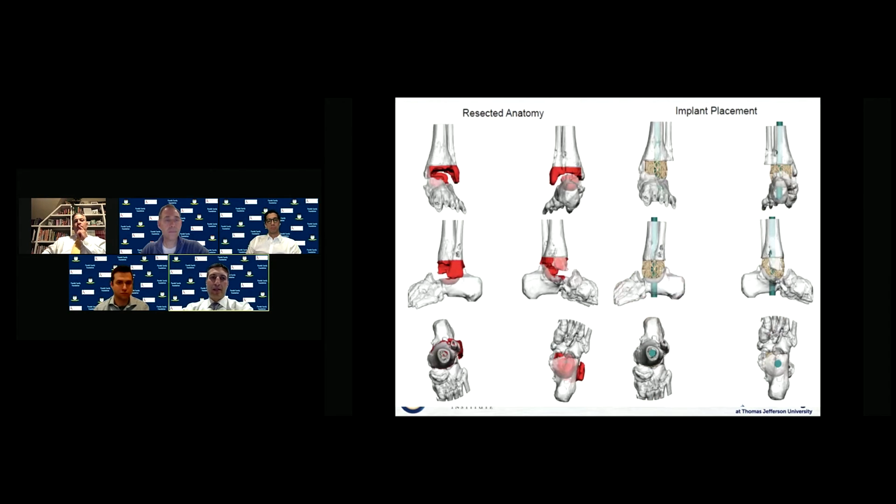On the left here, this is my planned resection, and you can plan this down to the millimeter using bony landmarks and so forth. And then on the right here, you have your superimposed cage, its placement, and here I was planning on doing a retrograde nail.